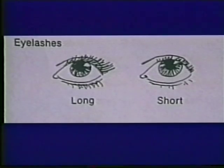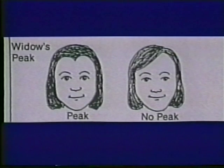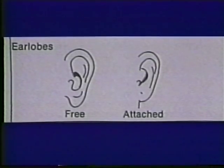Are your eyelashes long or are they short? Do you have a widow's peak? And that widow's peak is the point in the front of your head, and this could be male or female. Widow's peak, or does your hair not look like this? Earlobes. I had never thought much about earlobes. Are your earlobes attached or are they free hanging? Got to think back, and mine are free hanging. Girls, it probably makes a difference on what kind of earrings, pierced ears you would wear, and how they would hang, whether they are free or attached.